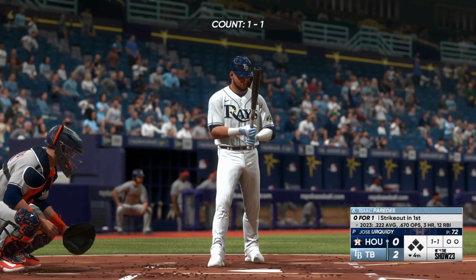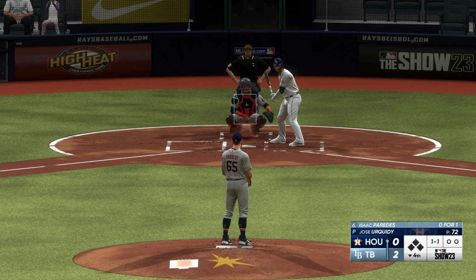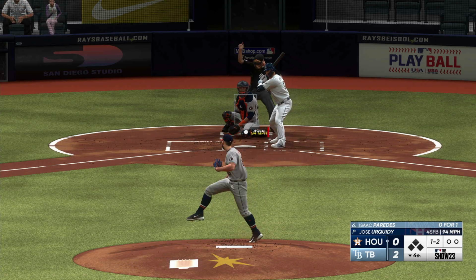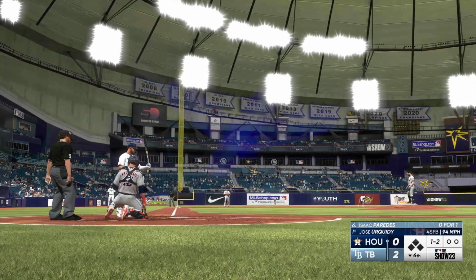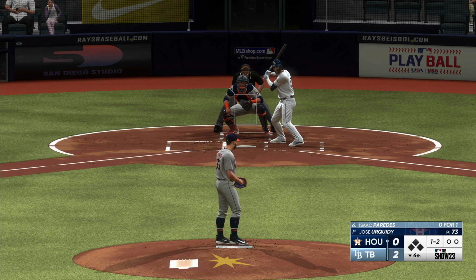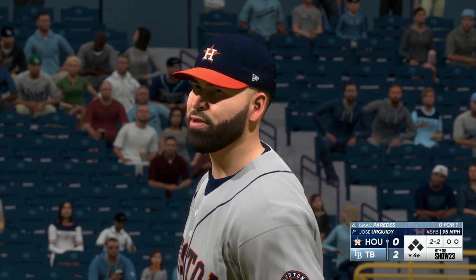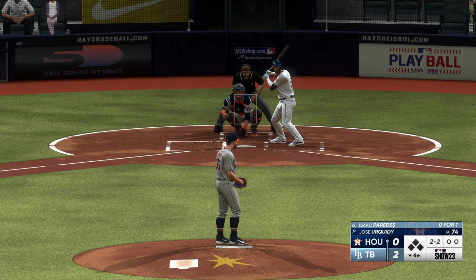Back here at Tropicana Field, bottom of the 4th, now up for Tampa Bay, Isaac Paredes. 1-2. Here's a 1-2. And that one a little bit high. You see how the catcher wanted that pitch up and in, wanted to try to tie him up. That's the one thing we're seeing. That high fastball, you have to get it up there because of how hitters have changed their swings.